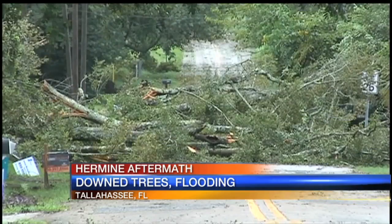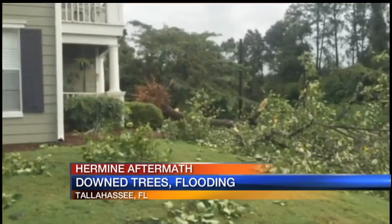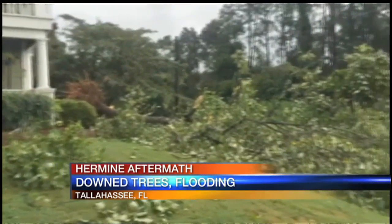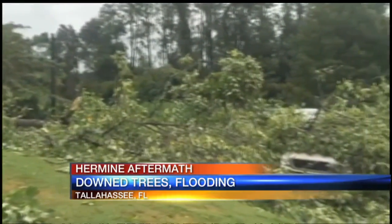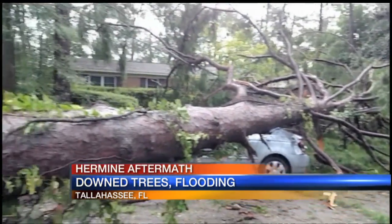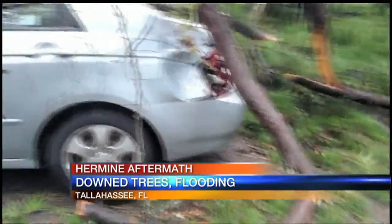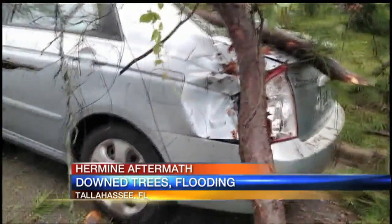Parts of Florida, including the Suncoast, are now cleaning up from the damage caused by Hermine. In Ocala, one man died when a tree fell on him. Tallahassee also having a lot of problems. About 70% of the homes there were without power this morning. A lot of trees are scattered in the roadways. There are a lot of trees in Tallahassee already, which is causing a lot of these problems.